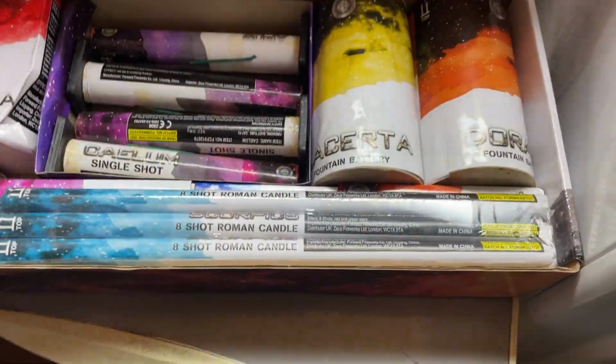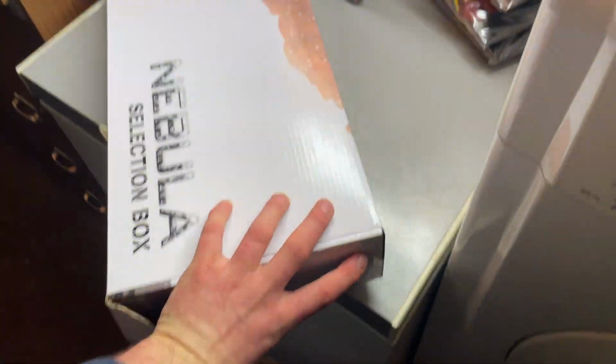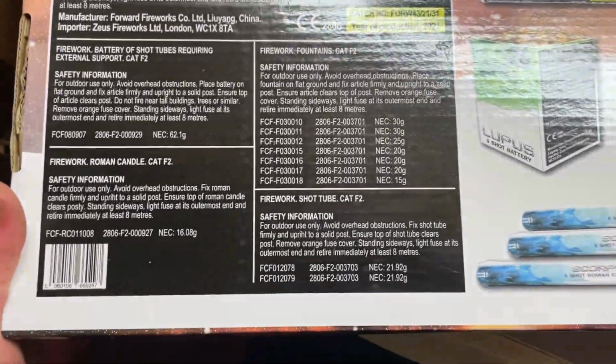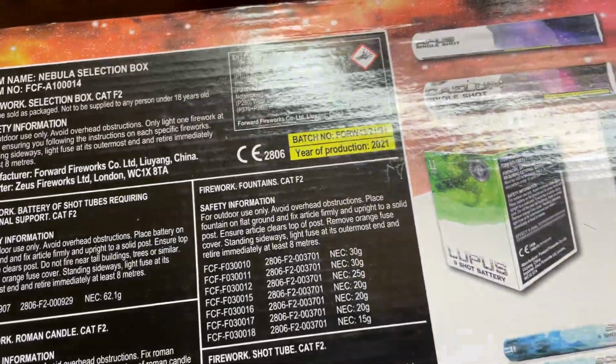So yeah, it's not a bad box. Decent little box. For the money, you get what you're paying for, really. In my opinion, it's a lot better than a supermarket cheap box, because you're getting some quality product. And obviously a lot of the supermarket boxes don't really contain shot tubes with much of a break these days, and hopefully they have a decent break. But yeah, there's the NEC of all the products in there. So yeah, it's not a bad box at all.